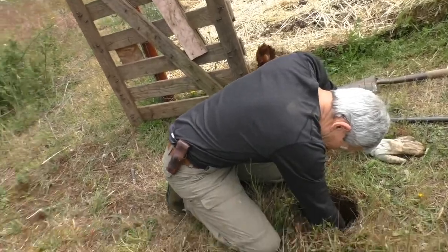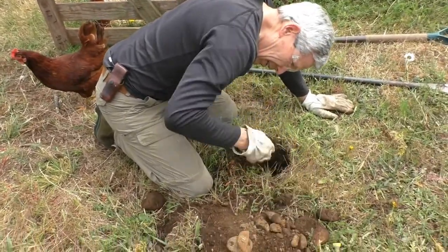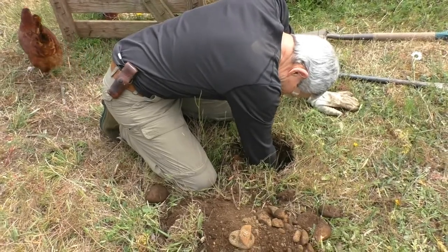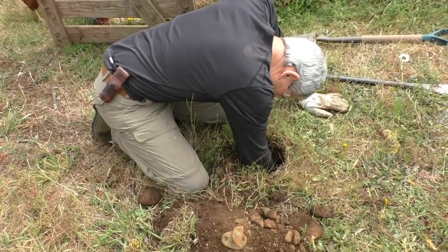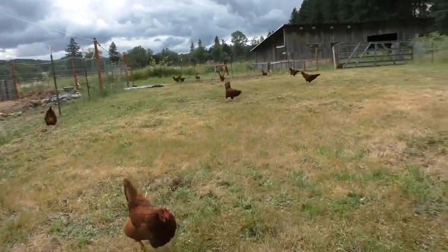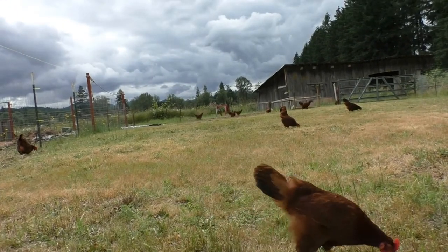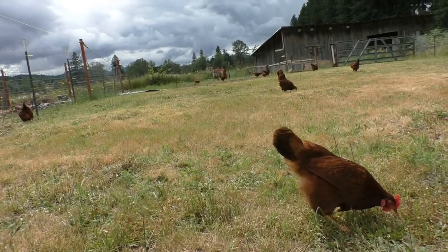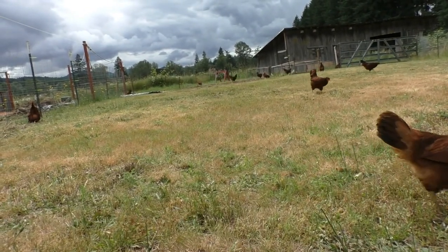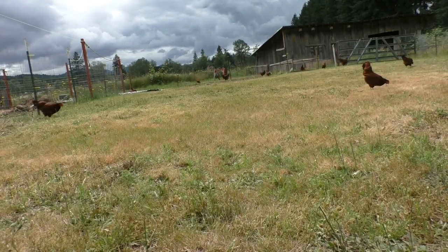Imagine that. You found some, huh? Yeah. I think that's deep enough. Yeah, it is. Okay. So, this is the new yard. And it's pretty cool. And it's connected to their chicken train that goes into their coop.